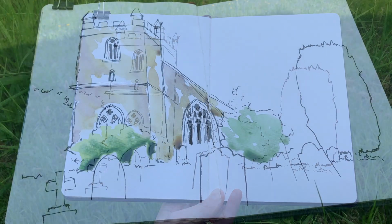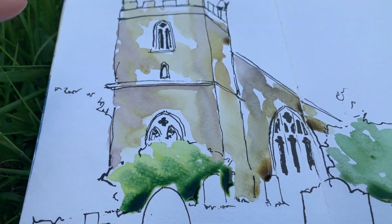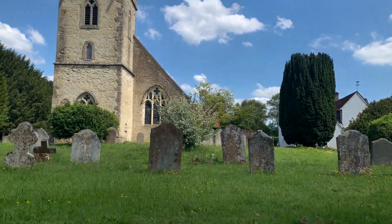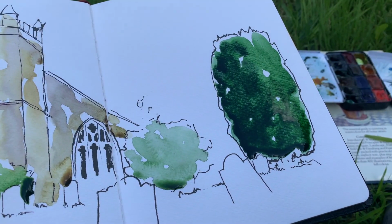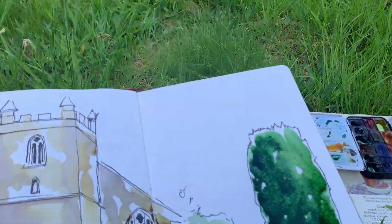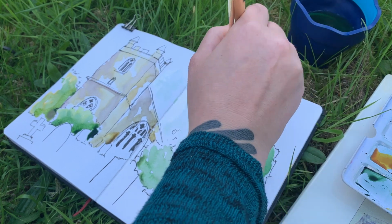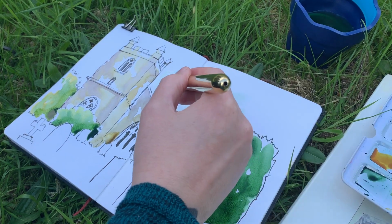Now, I've gone for quite a loose, quick sketch with this church. I really didn't want to sit here for hours and draw everything. I really wanted to capture the spirit of it really quickly, and just before I went out, not really intentionally, I happened to be looking through Liz Steele's book on sketching architecture, which I mention in my 5 books that got me hooked on urban sketching video, if any of you guys have seen that. Subconsciously I think I took some of the advice to heart, and I feel like this sketch has definitely got a bit of the spirit of Liz Steele in it.